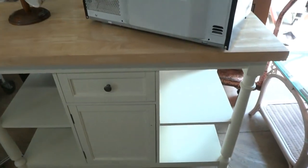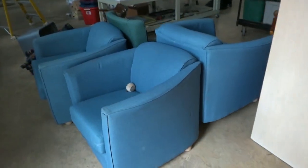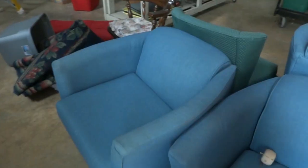Kitchen island on wheels. You can do all kinds of cool stuff with that. So I'm going to have to walk around here a little bit and find my way back out of this corner. Nice wardrobe. Look at that. Here's three of those barrel chairs. Again, perfect for your theater room. One, two, three, and then there's a slipper chair for the vanity room if you want to do the slipper chair. Cool stuff, cool stuff.